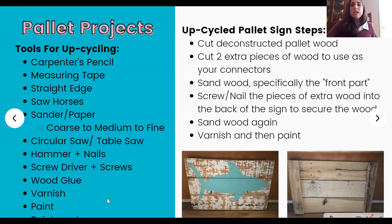And then paint brushes. So for this sign that we did over here, we deconstructed the pallet first, and we decided what size we wanted the sign to be and cut the pieces down to the size that we wanted. And pallet wood's not all the same size pieces, so you have to figure out, okay, it's not going to look perfect. That's part of the aesthetic value of using pallets. So you want to find pieces that fit well together, and then cut a couple extra pieces for the back as your connector. So these two pieces here are our connector pieces.